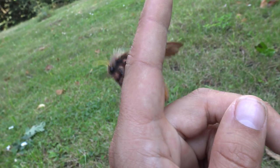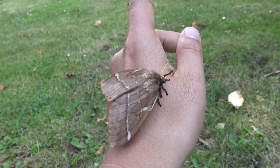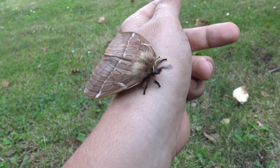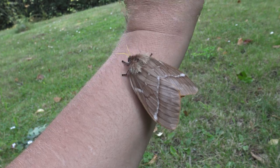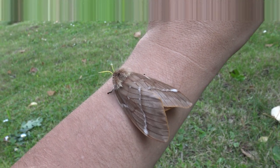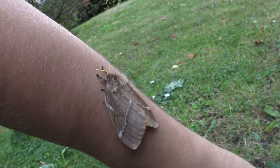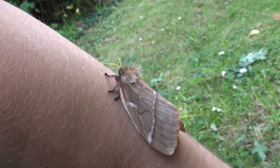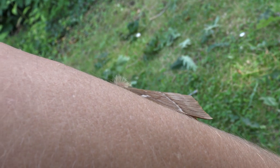Guys, in my life I've raised many species of Saturninae, many species of silk moth, and I intend to keep going. But I must say, of all the species I raised, this is definitely one of the more funky looking ones. Check out that weird hairy thorax. So funny.